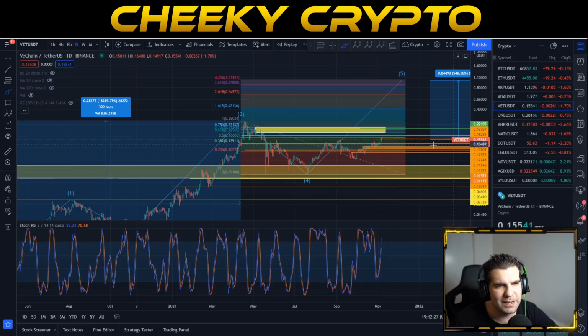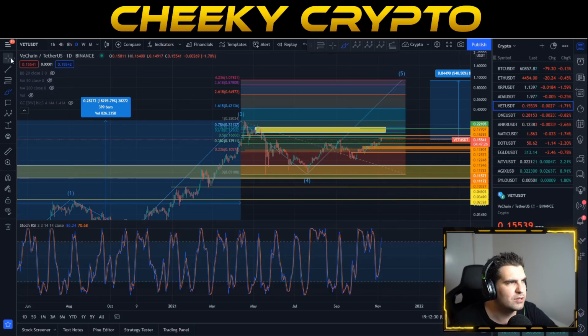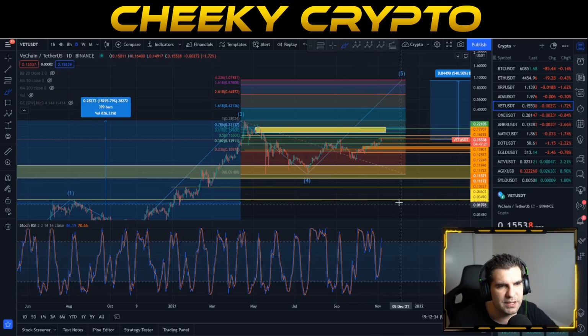Okay, so based on our current trading position, you can tell that it's not even a 10x from here. So it's important that we acknowledge that as well. On the daily chart, everything's actually looking pretty good.